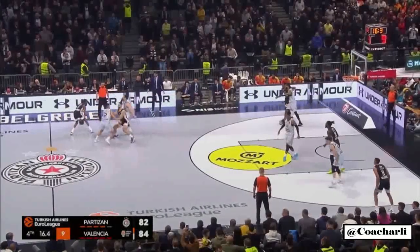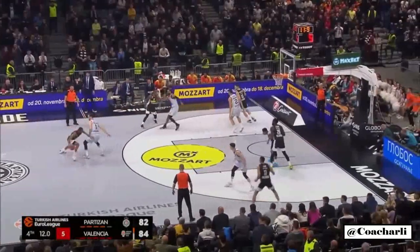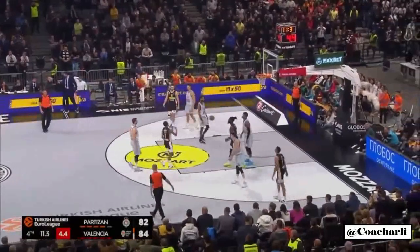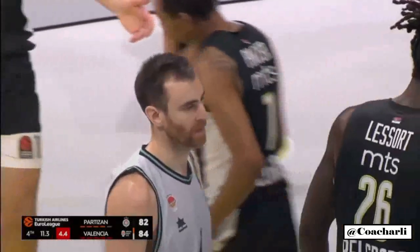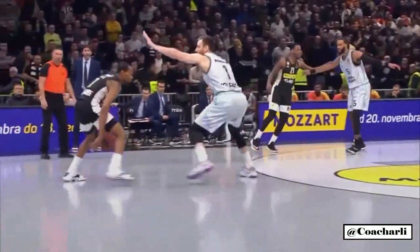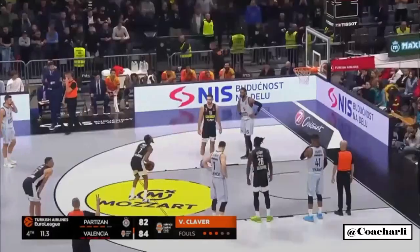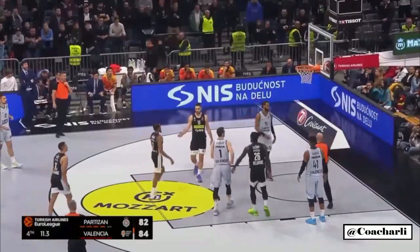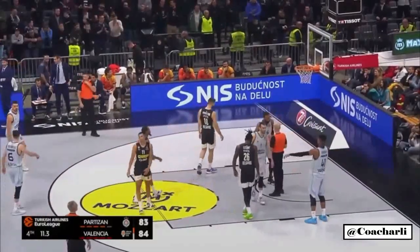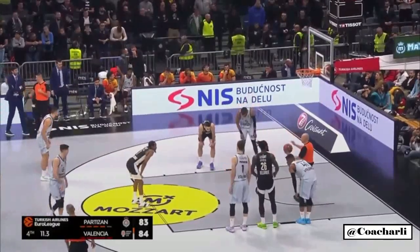So Valencia will get one more possession if they can take care of their defensive rebounds or after a score. Well, there's the question. There you go. I don't think Claver wanted that, but at least you're not gonna get beat with a three. Well, maybe he did want it. Looks over to the bench. Okay, so now Punter, who's been good from the line tonight. This one to level the score, but Valencia will get the last possession.